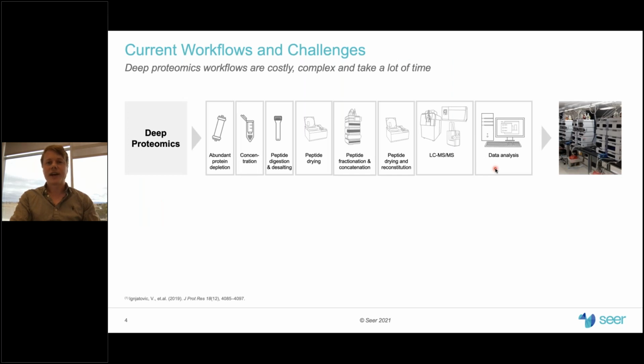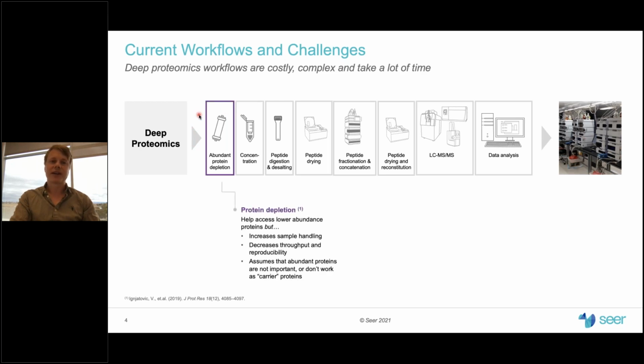Now, there are ways to dive deep into the plasma proteome, unfortunately not at scale, that have been used in the past. Usually those approaches include multiple steps, for example, abundant protein depletion. So you use antibodies against high abundant proteins, you deplete them from your sample to essentially not oversaturate the downstream detector, such as the mass spec. The problem with that is, first of all, it's a pretty complex step, in particular when you are interested in different species, because you need to have the antibodies against different proteins that are high abundant in that particular sample. And then also you remove potentially some proteins that are carrier proteins for other lower abundant proteins. And that means that you might lose some interesting signal by depleting the high abundant proteins in your sample.